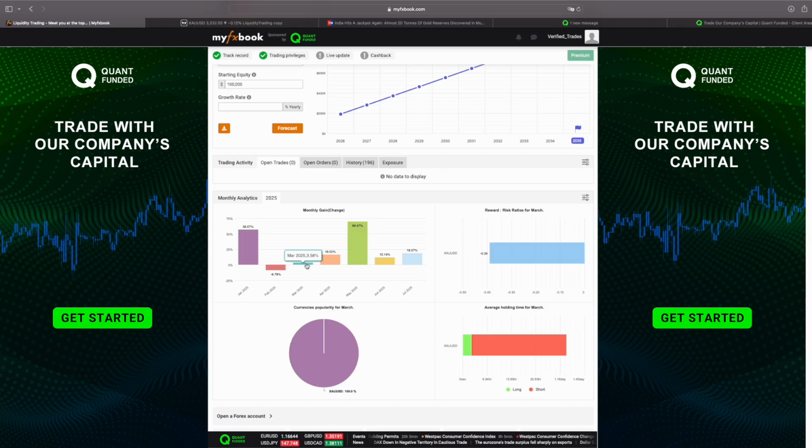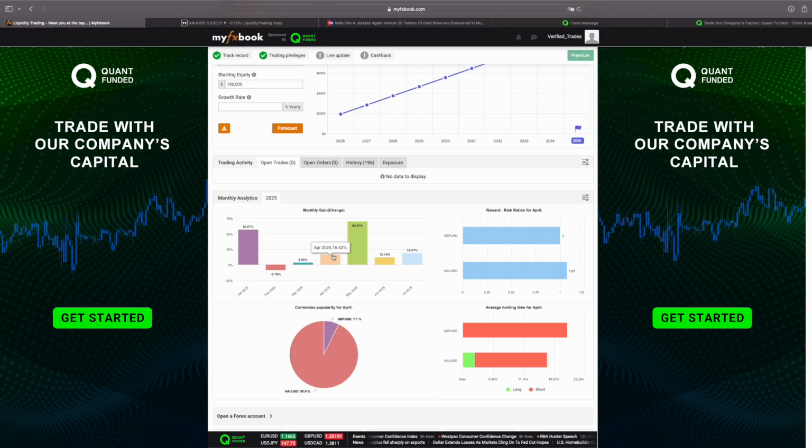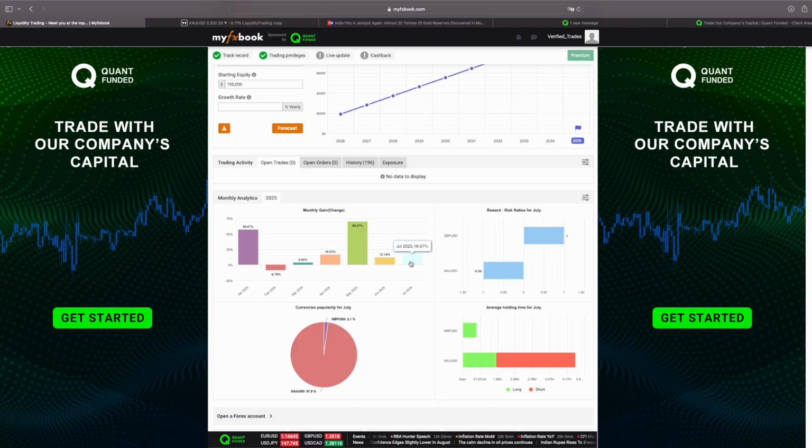After that, in March, it has only been gold, which was also a smaller percentage. Wasn't trading too much there. In April, gold and GBP/USD. In May, again, gold and USD CAD. Again, gold staying kind of the most popular one. In June, gold and Euro USD. And July, gold and GBP/USD.